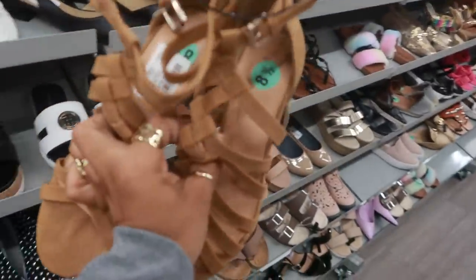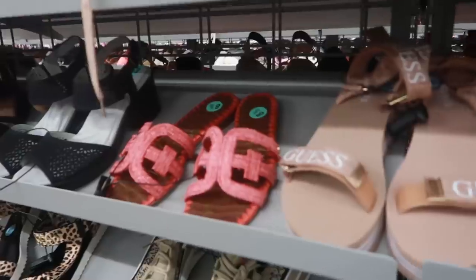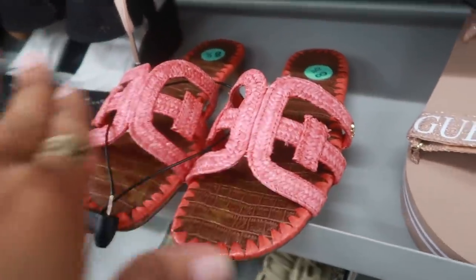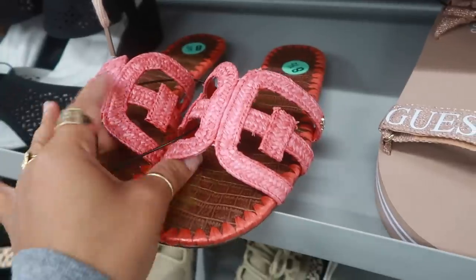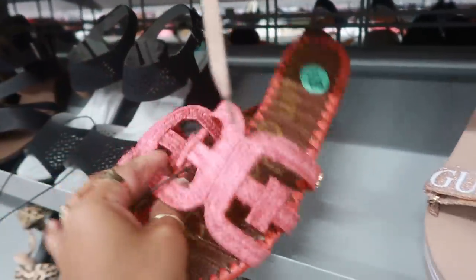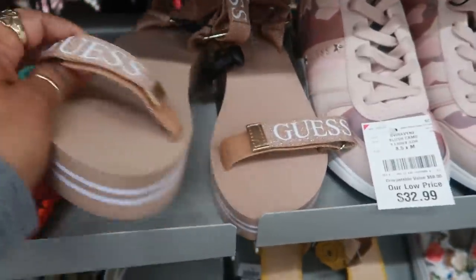Just scanning the shoes. XO. I think I have something like this, $14.99, that I had picked up at JCPenney's a while ago. I glanced over here, I don't know why. I thought these are Sam Edelman, but I thought they had the Tory Burch symbol on the front. But Sam Edelman for $25. Some little Guess sandals right here.